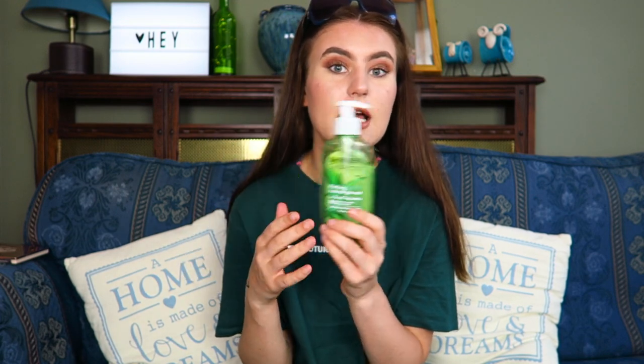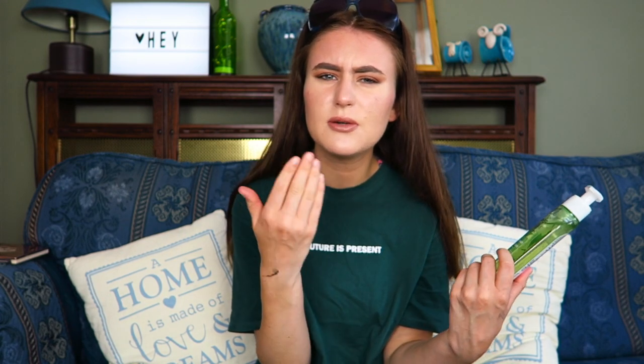I just thought, let's give this a go. It is perfect. It smells really nice, just a normal wash-smelling scent. It's not anything amazing, it's not disgusting or anything. I've noticed that when I use this, it literally removes any trace of the makeup that I have on before I use this, and that's great because sometimes you can wash your face and then wake up in the morning and you still have a little bit of mascara on or something like that, but this just removes all of that, which is great.